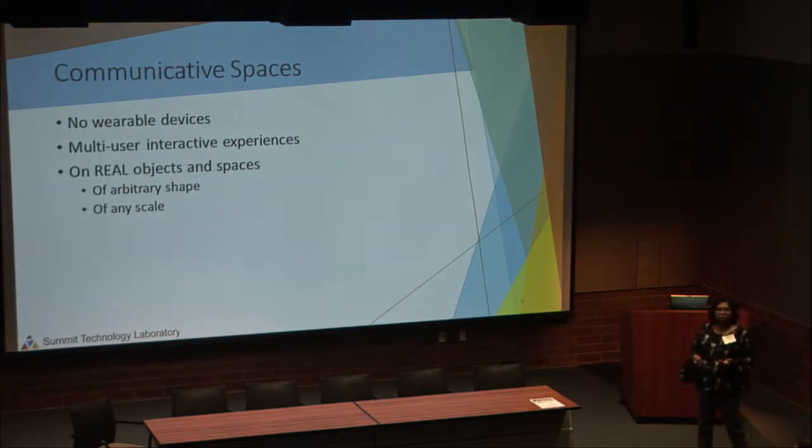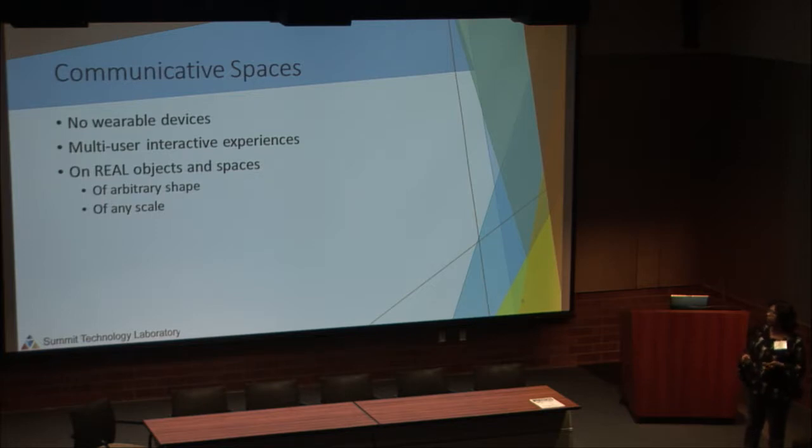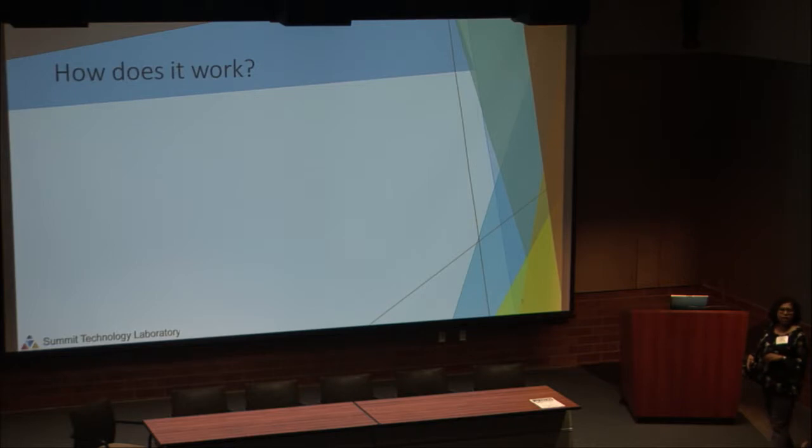What Summit Technology Laboratory wants to create is what we call communicative spaces. We envision that people should not need to wear any wearable devices, but would have multi-user interactive experiences on real objects and spaces, which can be of any arbitrary shape or size. I'm hoping that I have intrigued you enough. The next question is, how does it really work?